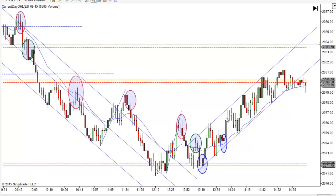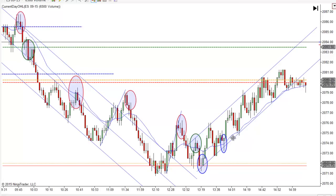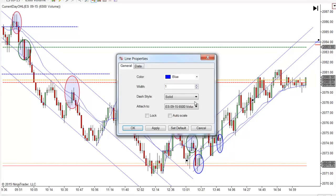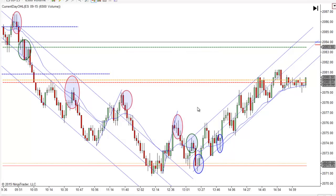And that got you into the 2 o'clock hour. I didn't mark any of this other, but you can see the clear trend working higher now. Nice channel, and there's probably a midline in there. You can see it working right up through there. But yeah, it was a good trading day.